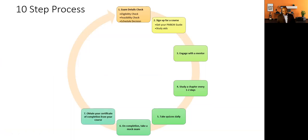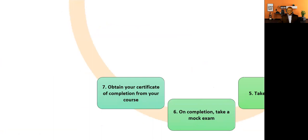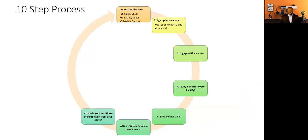Step 7, obtain your certificate of completion from your course. So whatever course you go for, you should be awarded a certificate of completion, a certificate of participation. You will need that in the event of an audit. 10% of applications are typically audited at random, and if you are audited, you will need that certificate.